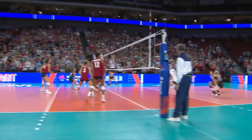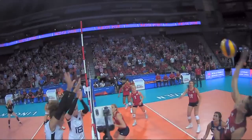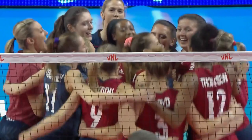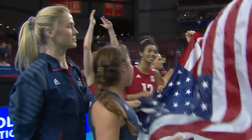Robinson right into the corner for her 18th point. More importantly, it was a match point for the USA. Nothing that Germany could do about that one. And then the USA could start celebrating. They're continuing to do so. Great job by them.